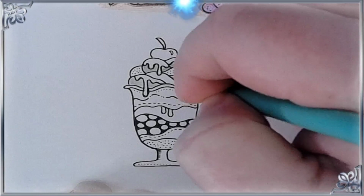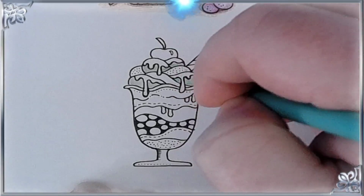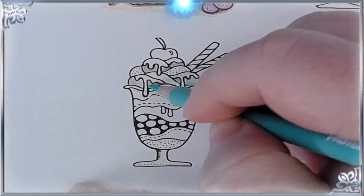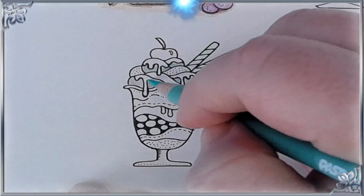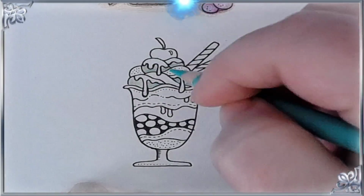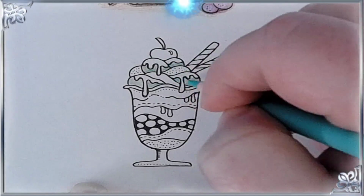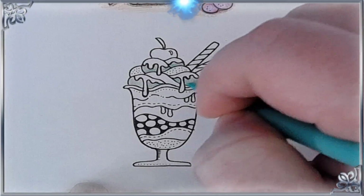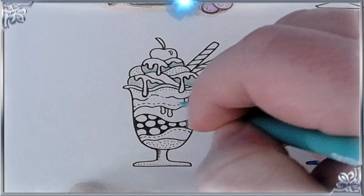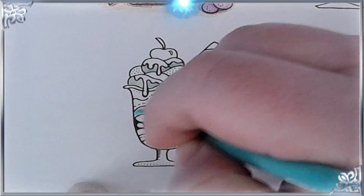I'm just going to put some shadowy kind of color in there. I know this is probably really hard for you guys to see because my camera does not like picking up on light colors. But they go down quite nicely. They cover really well. Now I'm going to go in here and I'm going to color this one here.